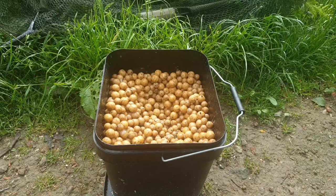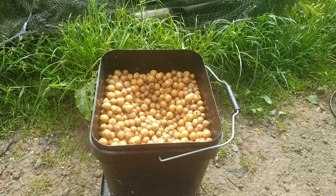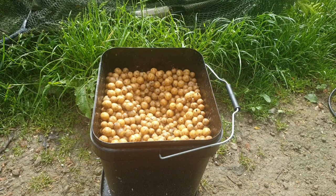Heavily glugged boilies. As I spoke about previously, I like to heavily glug my boilies to increase the attraction of the baits and increase the amount of carp that I can put on the bank. Here's a closer look at this bucket of carpy goodness.